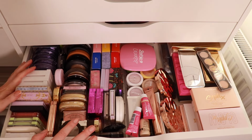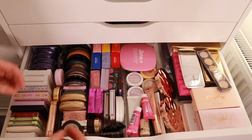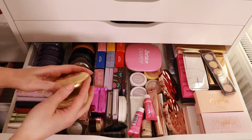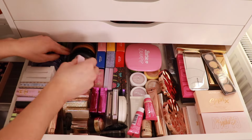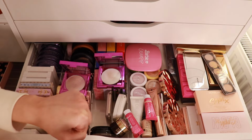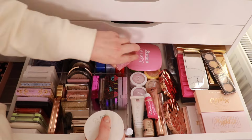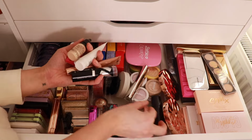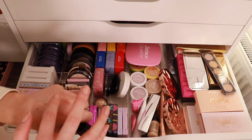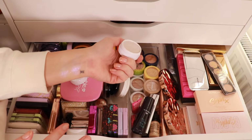Let me just see. Okay, I really struggle decluttering highlighters, if I'm honest. I really do. So let me just see if I can pull out 2 to 3 things I can get rid of at the very least. Why are they the same but different?